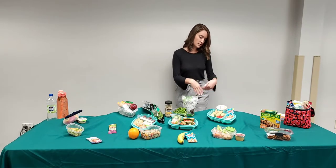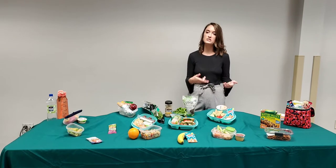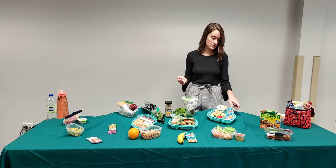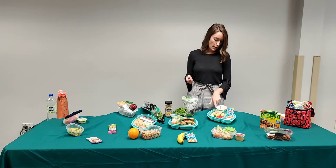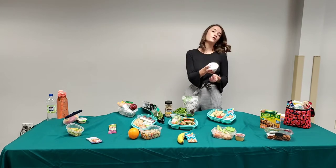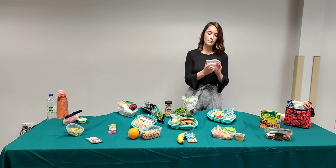Next is another snacky type lunch, just a couple hard-boiled eggs, which are also easy to prep in advance. You can also buy them pre-hard-boiled at the grocery store if you're really short on time. I paired it with 2 choices of vegetables, and then some whole grain crackers, again the Triscuits, and some peanut butter to dip in. And then if you really need a little something extra too, you could do a low-fat Greek yogurt.